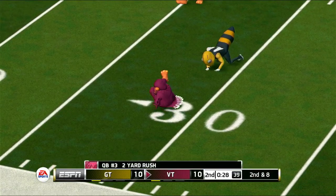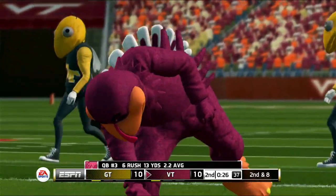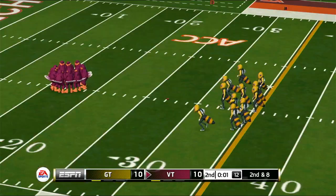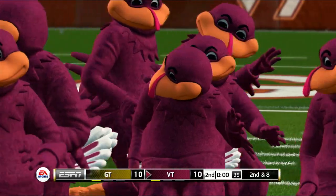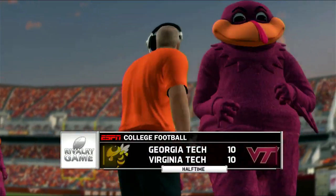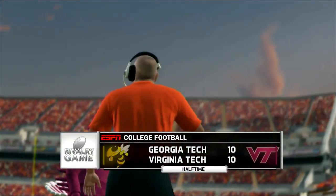Good open field tackle. That's a gain of 2 on the play. That makes it second and 8. Second and 8 coming up here, ball on the 27-yard line. We've played a half of football, and a 10-10 tie in this game.